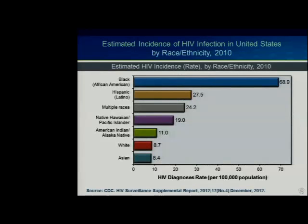Now, again, the incidence rate looks very similar to what you're looking at with the prevalence. And this is the estimated HIV incidence rate by race or ethnicity. Again, you can see that Blacks or African Americans are by far disproportionately affected here. This is really a huge issue that I think has taken a while to get out to the general public, how hard this epidemic is hitting the African American community.